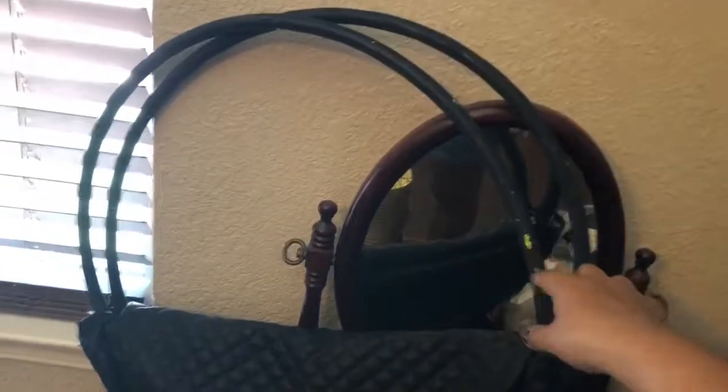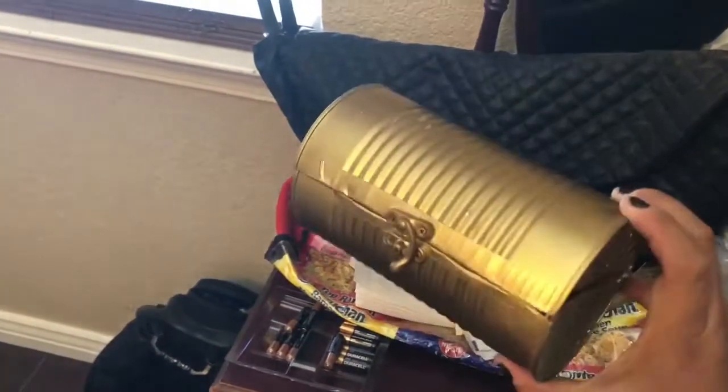Oh, and then of course I have this purse, which if I take it out again, I do need to respray paint it, and my tin can clutch. I still use them. They're all still kicking.